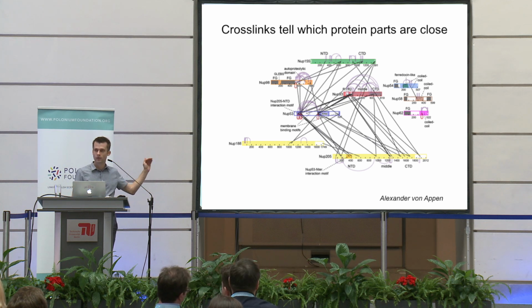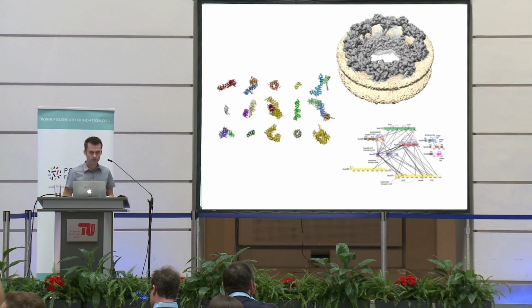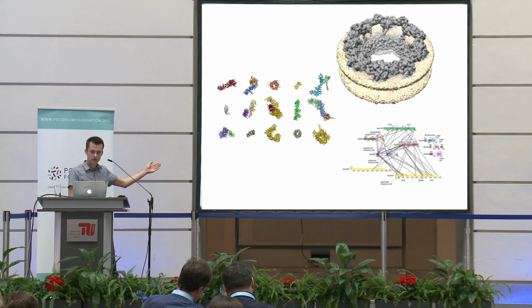Each of these vertical bars is a protein sequence, and each line indicates which parts, so-called residues, of proteins got cross-linked. And for us, it provides very useful information about which regions should be close. So for the nuclear pore complex, we had the pieces, we had this blurry image in the box, and then we had some instructions on how to put these pieces in this picture to satisfy these crosslinks.